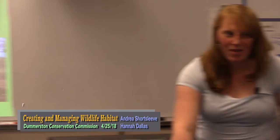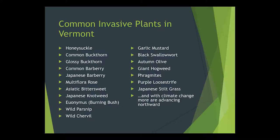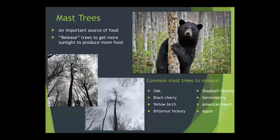So here's a list of common invasive plants in Vermont. You can read through them. There's more. They're always adding more. Landowners will call us up, or we'll go out to a property, and they'll kind of bring us around and say, oh, do you know what this is? And you're like, well, I don't know, but it certainly looks like it's taking over that whole back half of your yard. So some plants aren't on the list, but they're certainly acting in a way that is invasive, and we really want to manage those too.